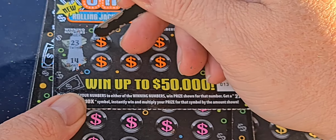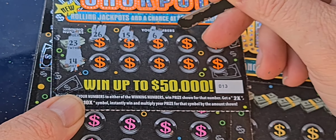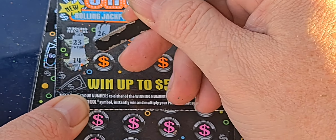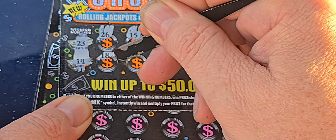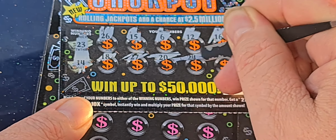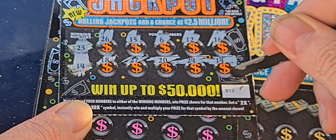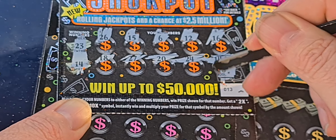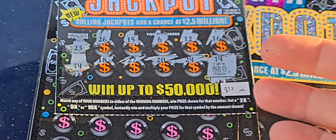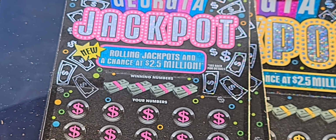23 and 14. 26, 15, 6, 12, 16, 18, 27, 20, 24, and hey, 14 on the end. What'd we get? It is, hey, a $10 winner. So we got our money back. Actually, money plus $3. So not bad.